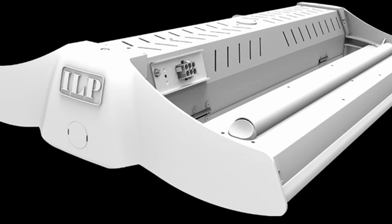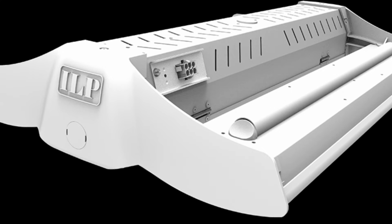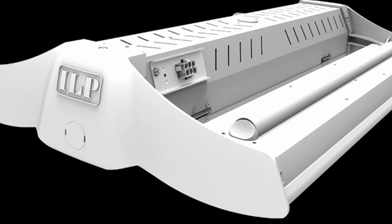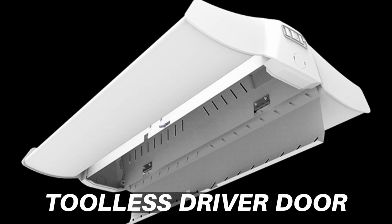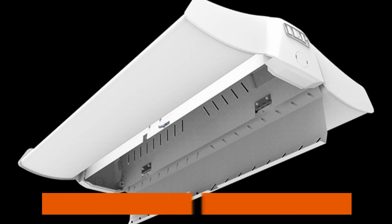They also thought of the installation by adding a modular quick disconnect cord and 4 mounting options: cable, hook, pendant, and surface mount, allowing you to mount this for any application. They also provided a toolless driver door, allowing you to perform maintenance from below.